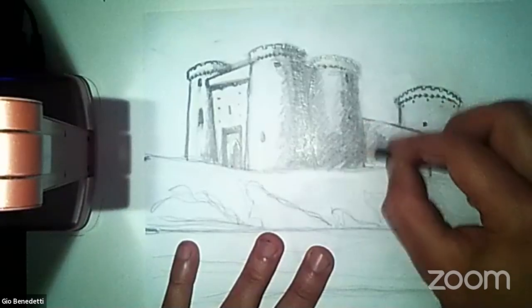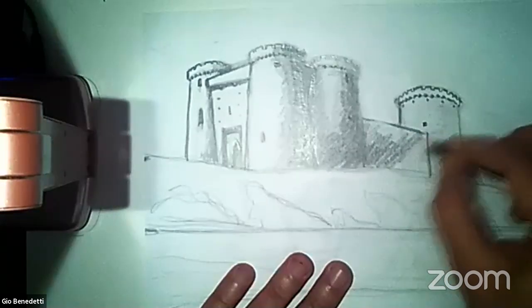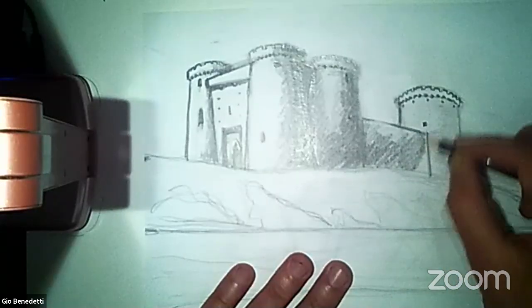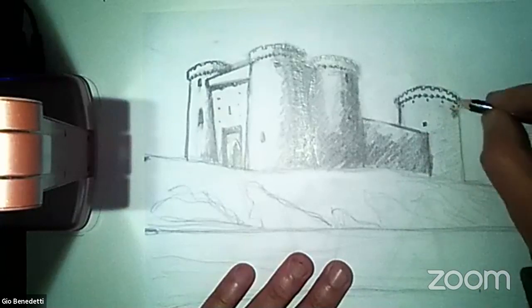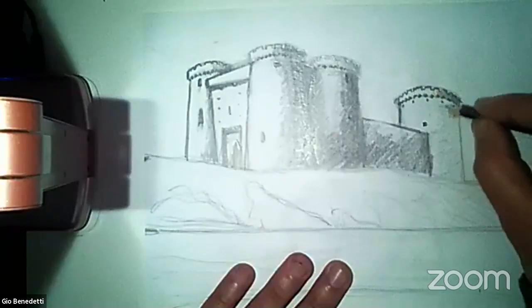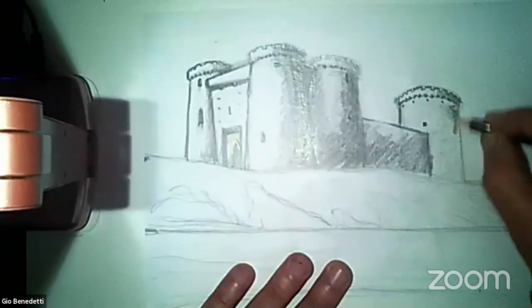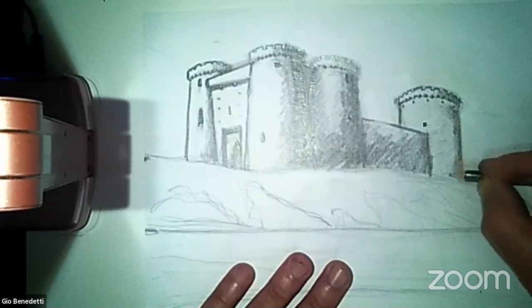What are you drawing? Drawing a castle. So not a dragon? Well, we're going to put wings on it. What? We're going to put wings on this castle and call it a castle dragon. Does it have eyes and a mouth? Sure. Okay. Guest appearance by my daughter, Stella Jean Benedetti.